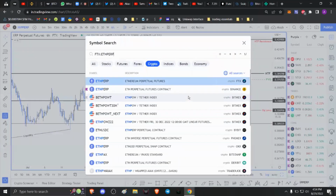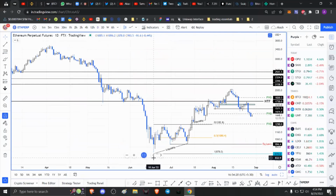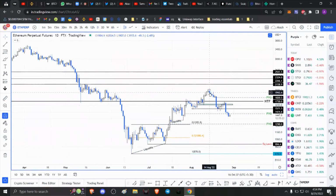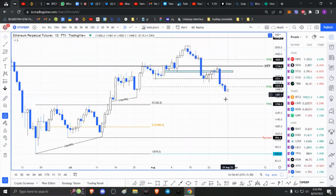Right, so you can see that Ethereum more than doubled over the past few weeks. Since producing a bottom here on 18th of July at roughly 878, the price rallied 131% and formed a swing high at 2,034. Since then, Ethereum price has dropped roughly 30% and is currently hovering around 1450.